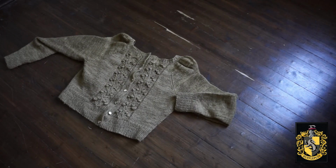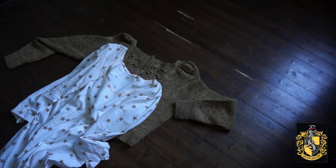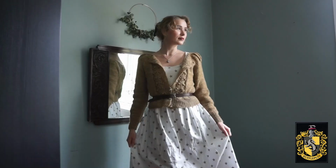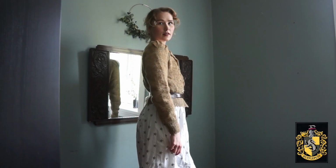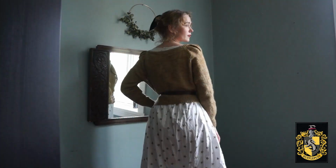The third and last Hufflepuff outfit is my forestberry jacket. It's in Fabel Knitwear Usk in the colourway Fae, worn over a dress I made years ago now from a star print bedsheet, of all things, that I beaded with golden beads. To finish the outfit, I cinched the waist with a brown leather belt and put a black ribbon hair tie in my hair.